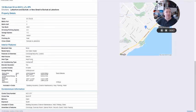Heat source, this one is electric because it's a condo. It's run by heat pump and it has central air. For a house, you're going to see it's going to say here heat source, maybe gas. Heat type is going to say forced air furnace, and air conditioning will probably say central air again. Is there an elevator or escalator? Yes, this is a condo. It has one. A home, most likely not.